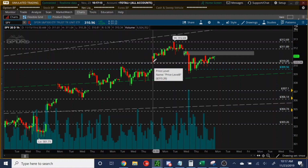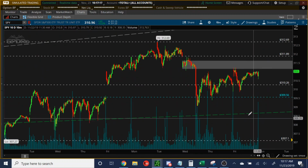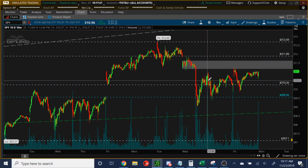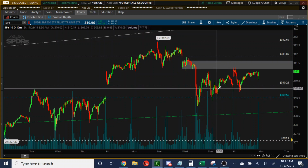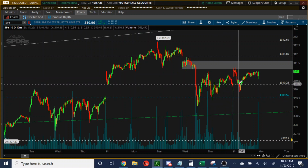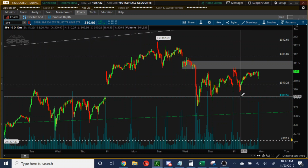And so that's 310.26. On this low, if we go down to a 10-minute, you can see how important that is in the recent price action. When we've gotten below it, we've gone down to fill the gap. When we've gotten above, we tend to stay above, right? We got below it, we tried to make a run at the lows right here, right? Couldn't get down to the gap.